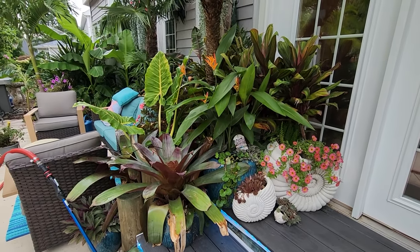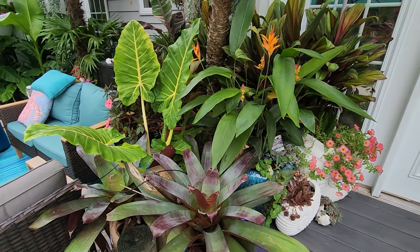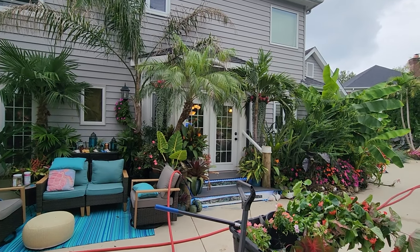I don't want a lot of chaos, and there can be chaos, but I want it to look like it was organized and planned chaos, which I know that's not even a thing, is it? That looks so much better. I love that. The green really stands out. Stands out so much more.